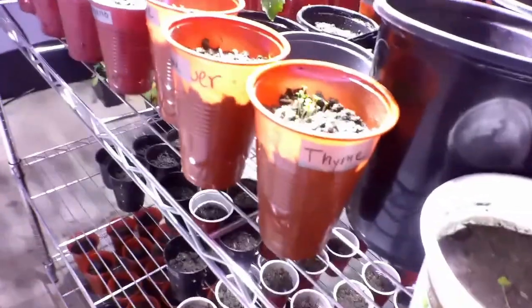Here we go. We've got the seeds started that I just got in the mail yesterday from Baker Creek. I'm very excited to have these grow. They take up to one to two weeks to sprout, so we'll see how quickly they go. We started a lot of seeds, and we filled it up pretty quickly.